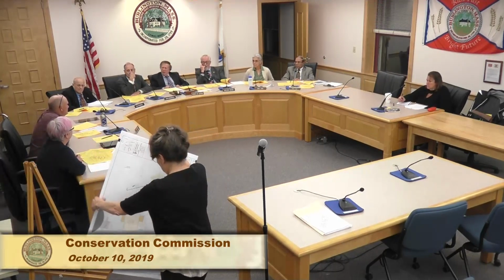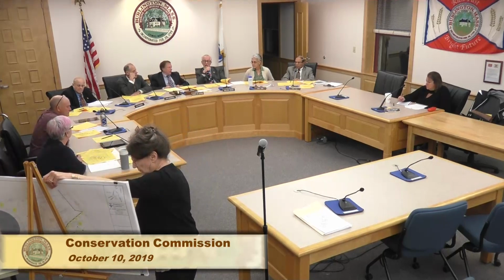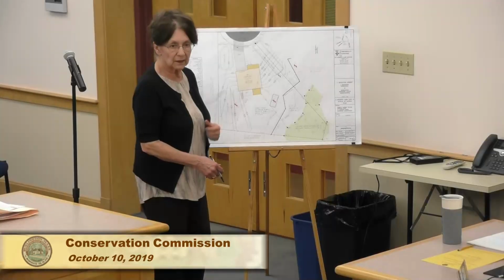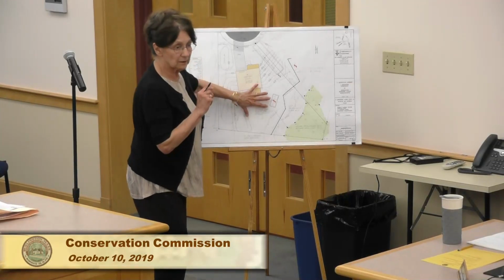All right, so let's decide on a number. They're proposing 5, and what did we request, 10? We did. Okay. Does anyone on the commission object to 5? So these are going to be native trees? Mm-hmm. And the ones along the cul-de-sac, are they native? They'll be native also.